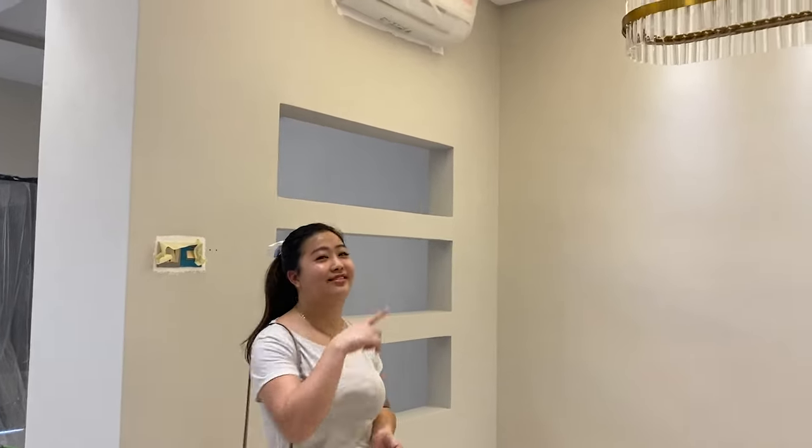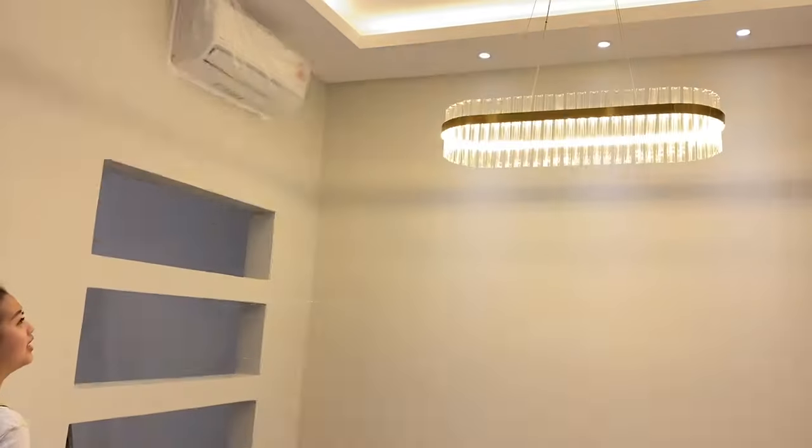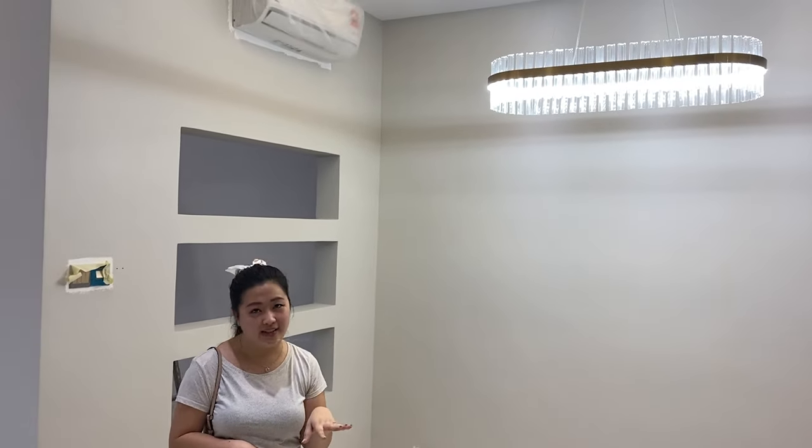And this is our dining area. I think we haven't shown you the dining table chandelier yet, but it has three colours to it. I like this one the most. It's a mix between yellow and white.